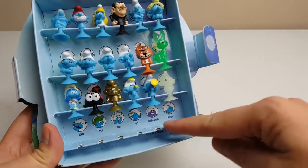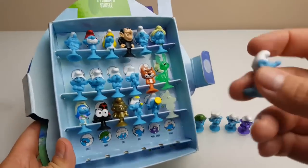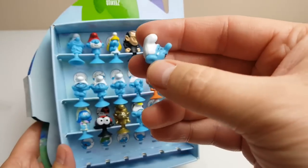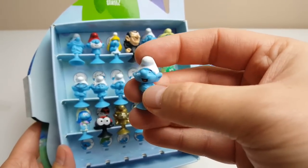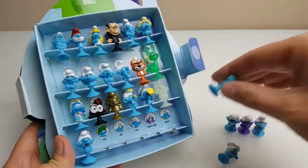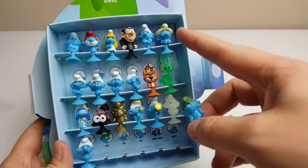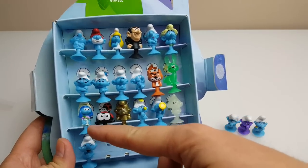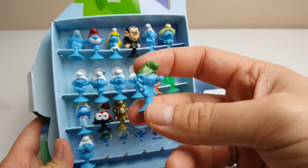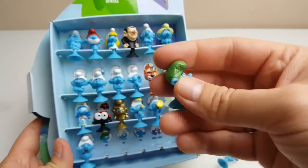Okay, and the last row of the collection, and the first one is Jokey. Jokey loves jokes, loves to laugh. As you can see, he's nearly crying. Yeah, he's very happy, cheerful Smurf. I like that one. The next one is Wild. Like Farmer and Smurf Storm, he is a bit different to the other Smurfs. I'm not really familiar with that one, but it looks cool. The green hat made of leaves.